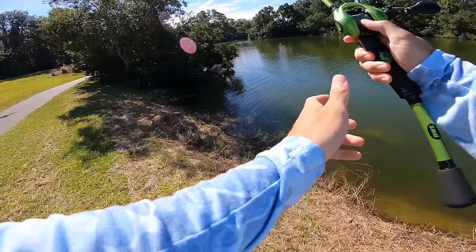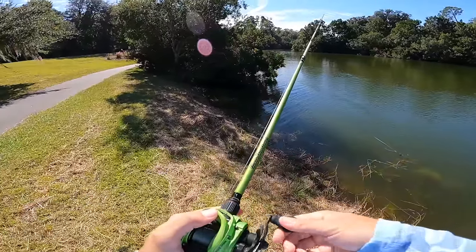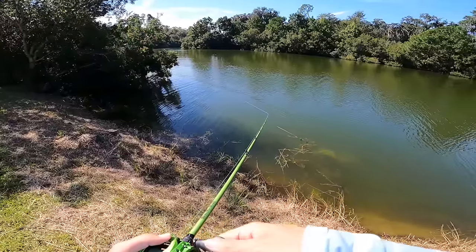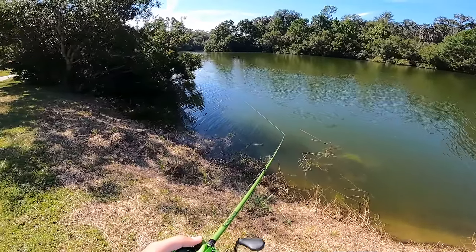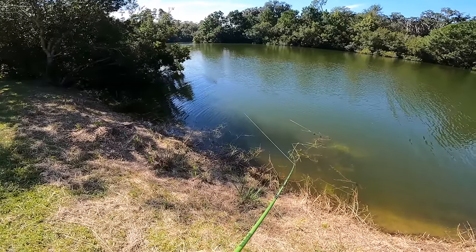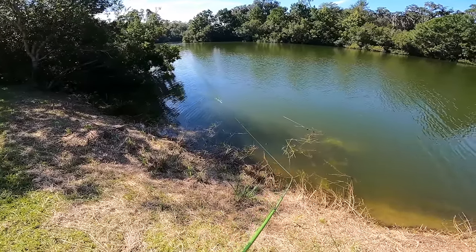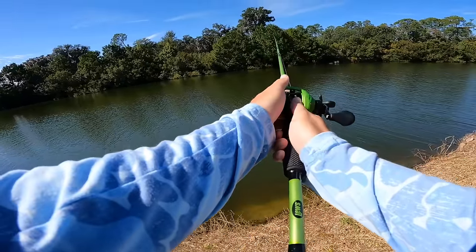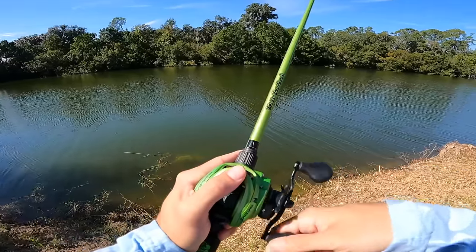So we're gonna start changing up our approach now. We're gonna start throwing a little more off the bank. We're also gonna be paying attention to our surroundings today. Any bait flicker, any bait pops that can key us into the right areas where these fish are sitting. It could be running a good bit today too. I would think with the sun out that they would be hunkered down in some of this cover, but maybe not. Maybe they're just moving around eating bait.